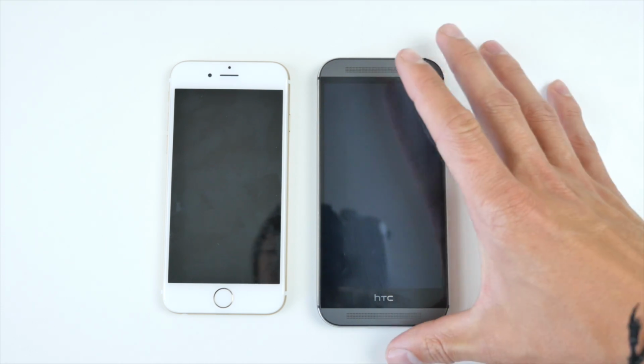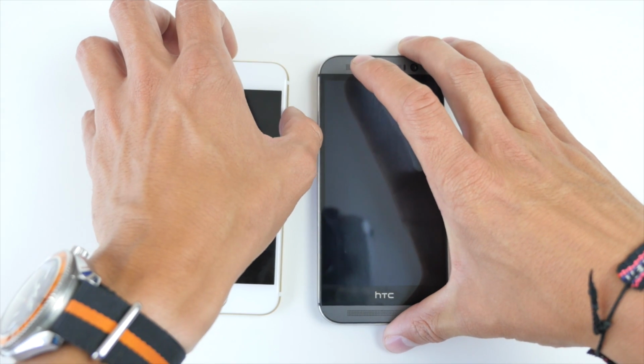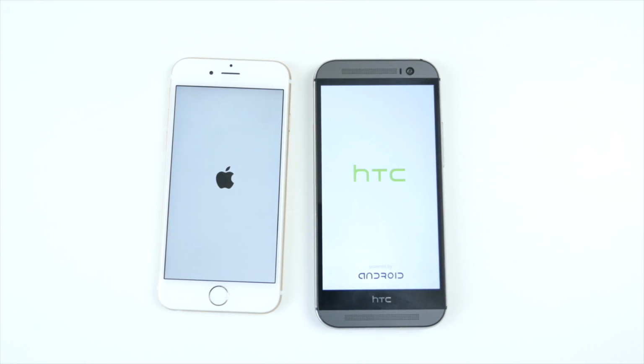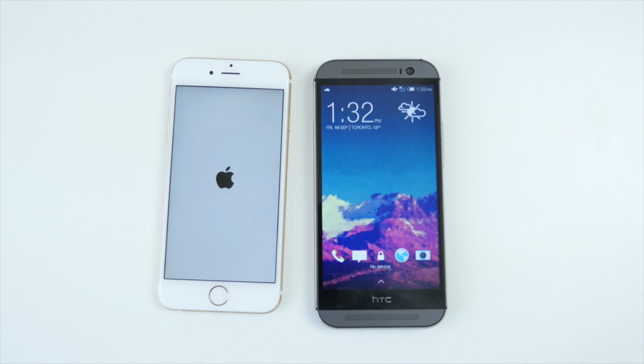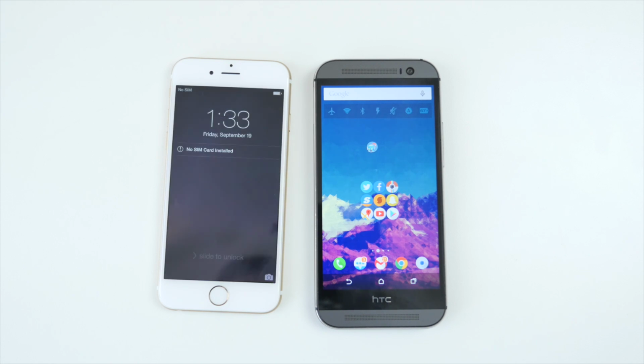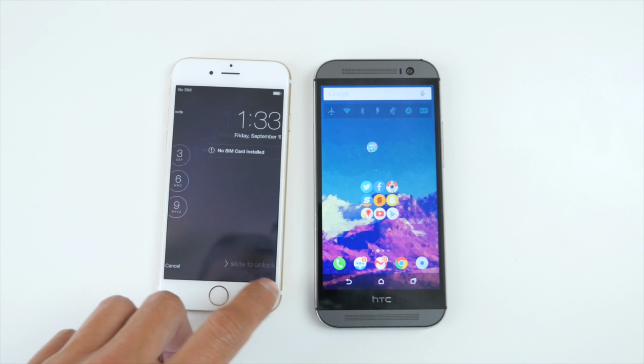But in terms of performance, underneath the hood on the iPhone 6 side, we have the brand new A8 chip with the M8 Motion co-processor. This is 64-bit architecture, which means it's 50 times faster and 84 times faster GPU performance. On the HTC One M8 side, we have the Snapdragon 801, a 2.26 GHz quad-core processor, Adreno 330 GPU, and 2 gigs of RAM. And surprisingly, the HTC One M8 does boot up faster, and quite substantially so.